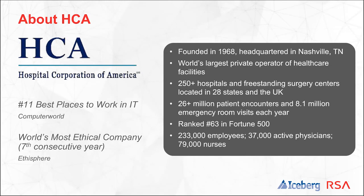Just in the number of patients that we get each year alone, from our perspective and looking at this 26 million number, that is a number in terms of vendor management. How many of our devices owned or managed by vendors could come into contact with a patient? And it's a little bit of a scary thought. So it's definitely one of our biggest drivers for vendor management at our organization.